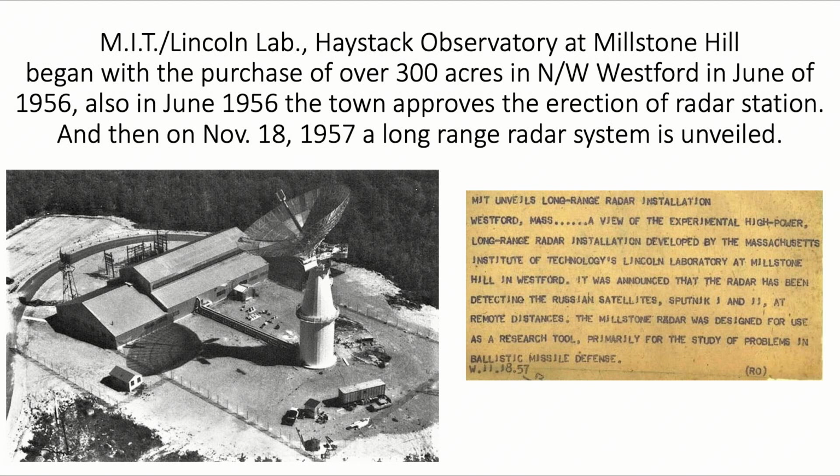MIT Lincoln Laboratory, or Haystack Observatory at Millstone Hill, began with the purchase of over 300 acres in northwest Westford in June of 1956. Also in June of 1956, the town approves the erection of a radar station. And then on November 18, 1957, a long-range radar system is unveiled.